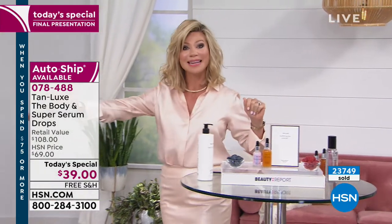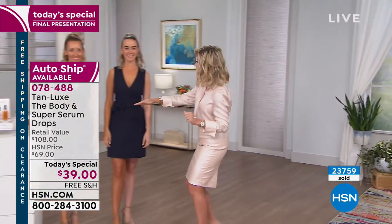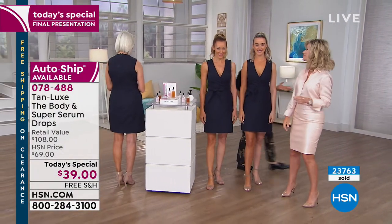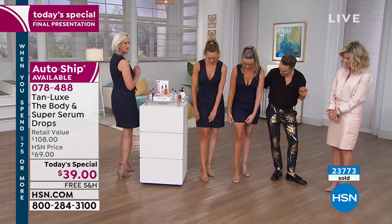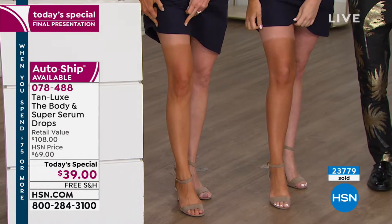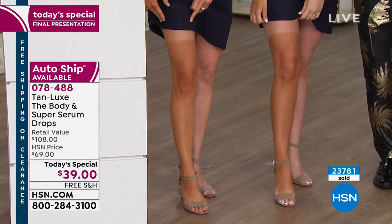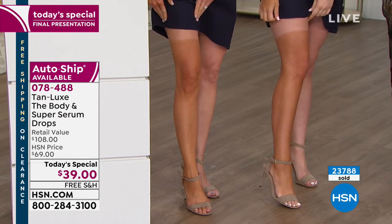I wanna show our ladies, because everybody has a different glow to their skin, and it's just about how many drops you wanna add. That's it. The more you drop, the more you glow. But I've got something to show you. Ladies, can I see your tan line? Wow! Look at that. When have you ever seen a tan line like that from a bottle? Never. That's right.